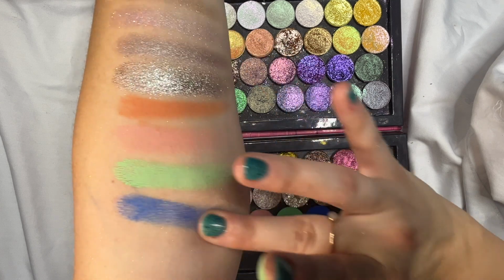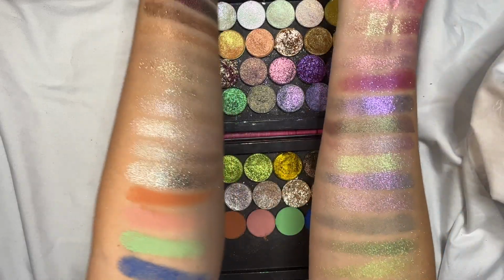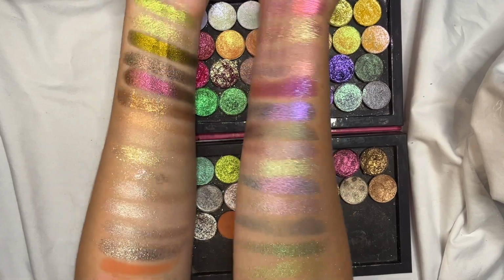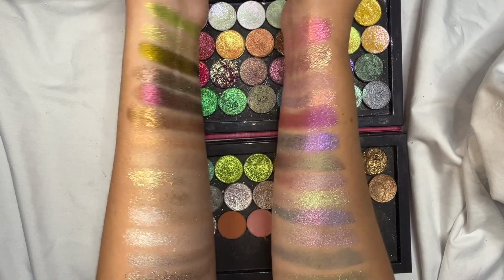And I feel like I'm swatching it on the worst part of my arm to show you what it looks like. But we're really fighting for room here. My arms are a complete mess right now. But here are all of the rest of my Copacetic shades, and I'll run through the names one more time really quick.